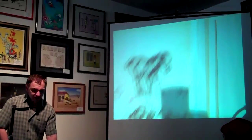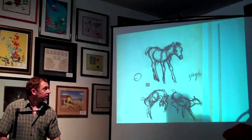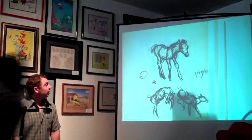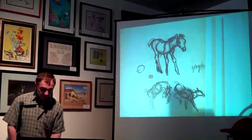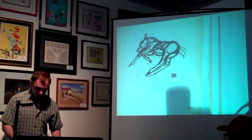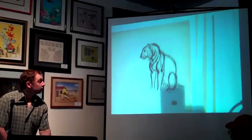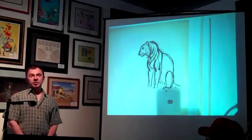When I look at sketches like these, they remind me of his Bambi story sketches. You know, because he did them as travel too, and they have the same kind of feel. And this would be May 22nd, 1941. Here at the Denver, very small LA Zoo probably. Study.